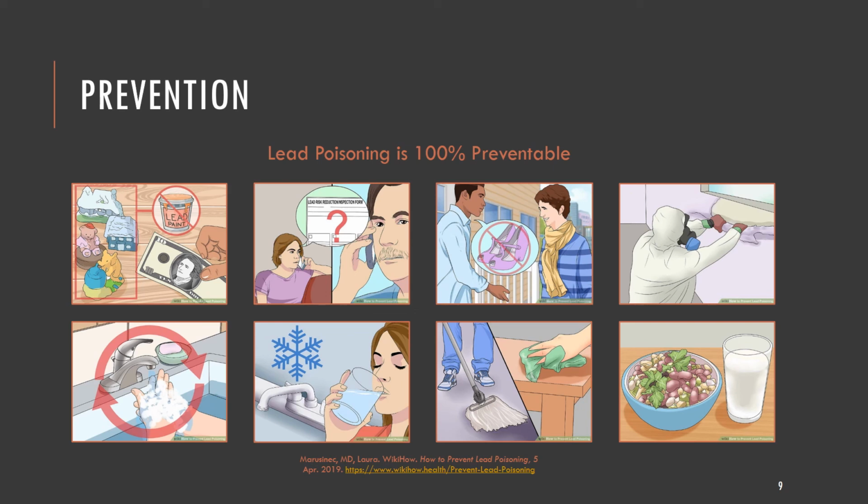Use caution with food storage. Do not store food in imported pottery or dishware, as it may contain lead. Do not store it in leaded crystal. Remaining canned food should not be stored in the cans. Monitor for lead-containing recalled items and remove them from the home. You can always check the Consumer Product Safety Commission website at www.cpsc.gov/recalls.